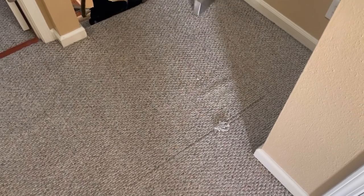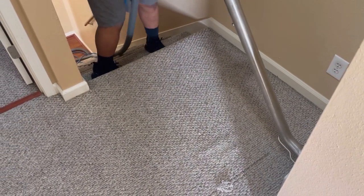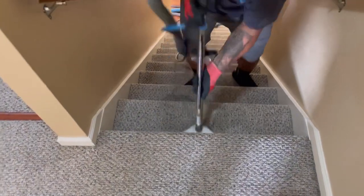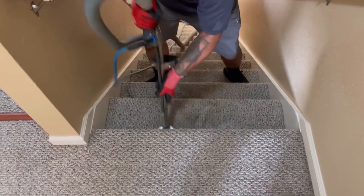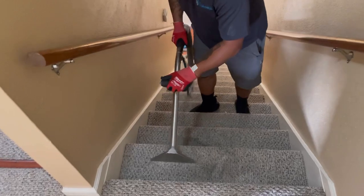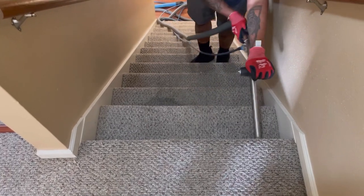Way better than what they started off. Is that dirt going away? Yeah.